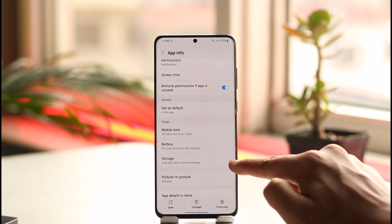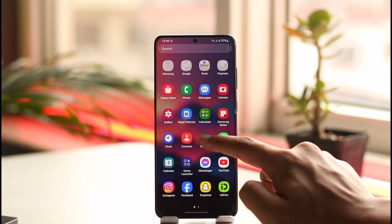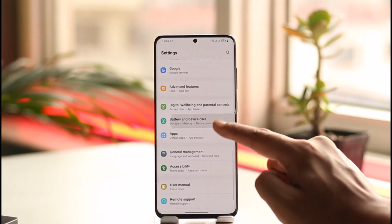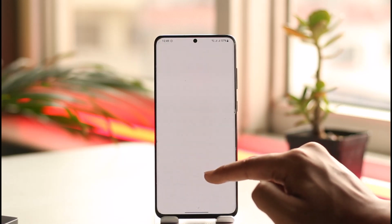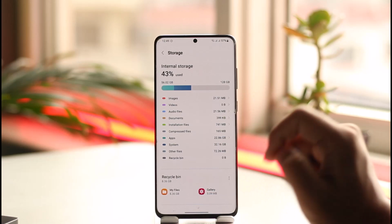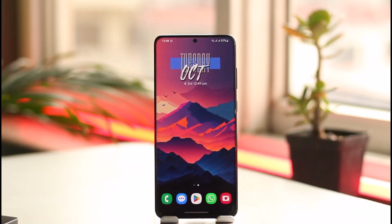After you've done that, the Netflix application requires proper space in the background to run properly. So open up settings, go to your battery and device care section, and ensure that you have enough storage, at least 5 to 10 gigabytes of free storage left on your device for Netflix to run smoothly.